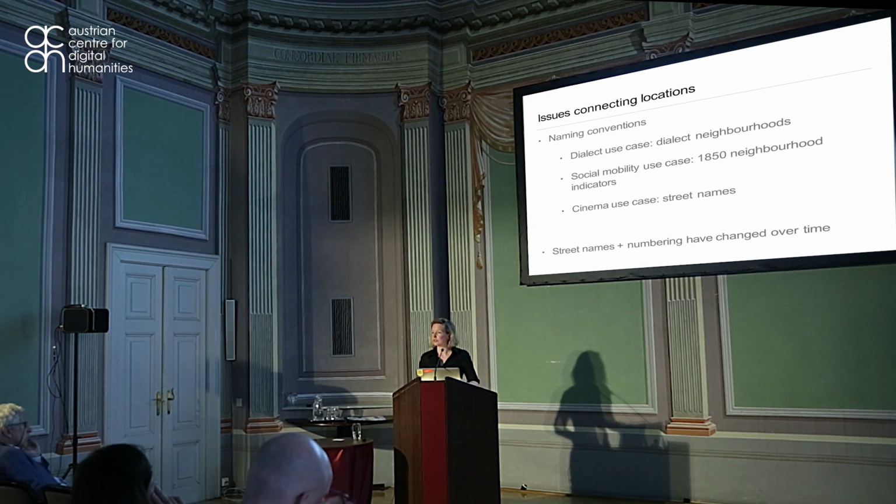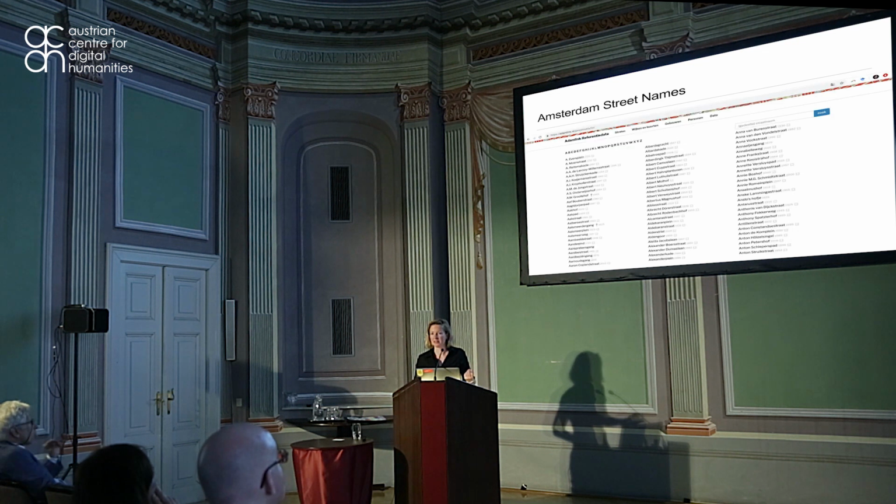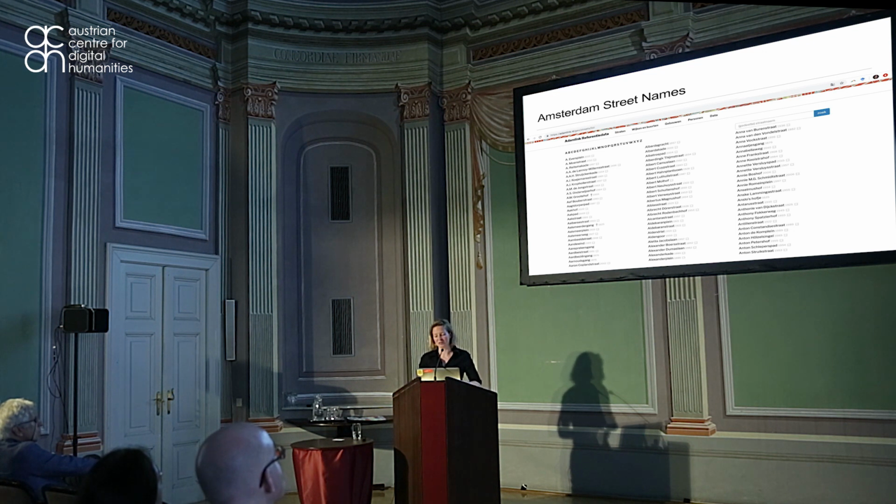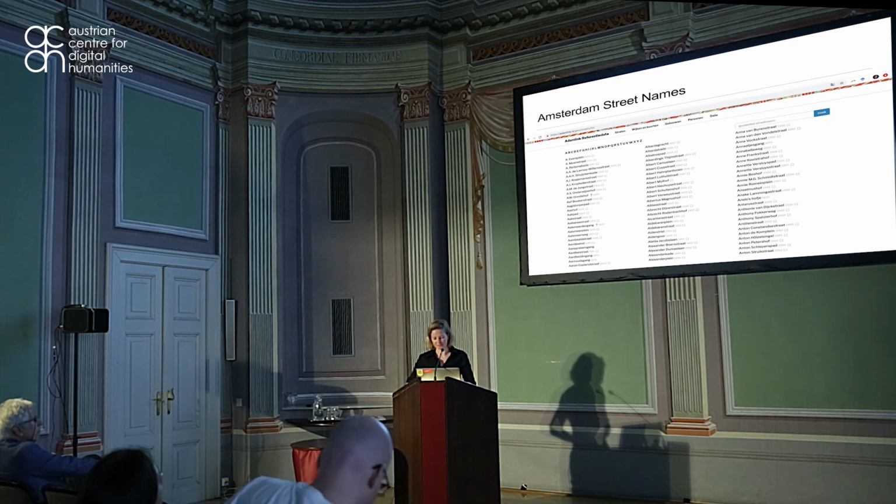And also names of streets change. I mean, the spelling was not standardized at first. So we actually have some very, very talented and very hard-working developers in our consortium and also outside the consortium who have created a database of Amsterdam street names through time.